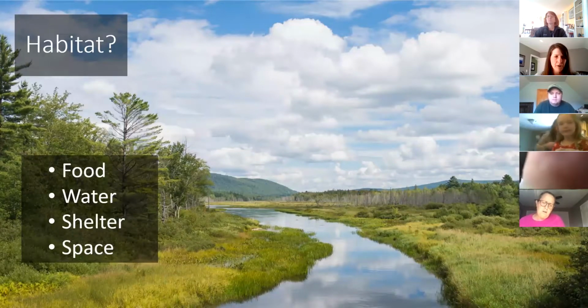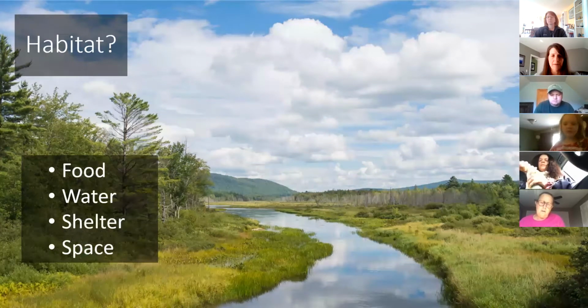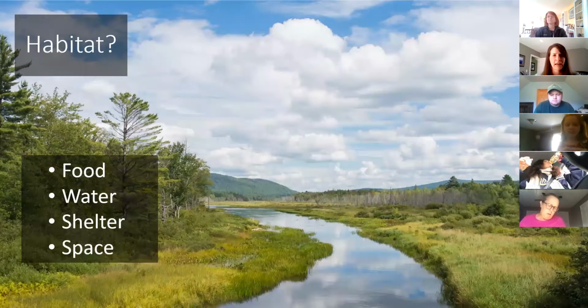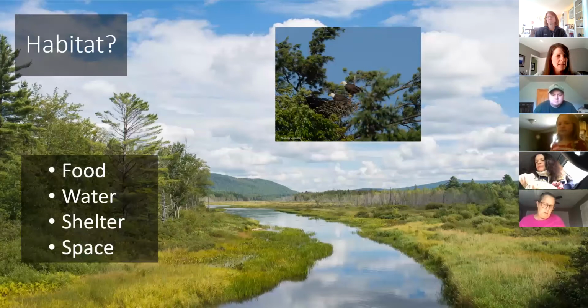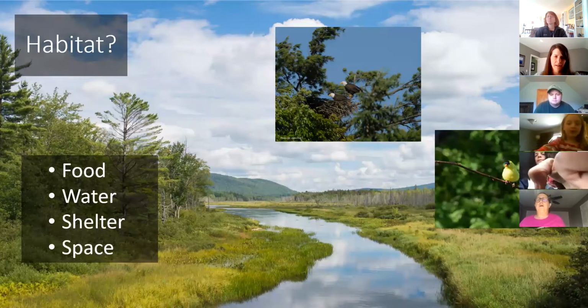Habitat has four basic components: food, water, shelter, and space for animals to move around, and really the arrangement of all those components on the landscape so animals can access them. It doesn't matter if we're talking about bald eagles nesting in a wildlife management area, or goldfinches flitting around your backyard. You still need water, space, shelter, and food.